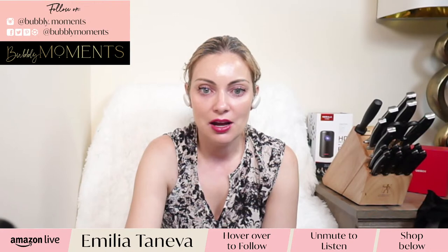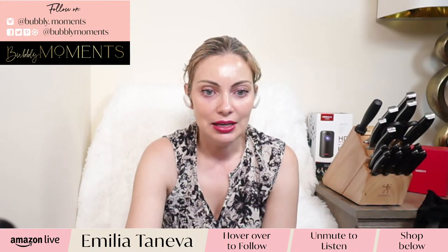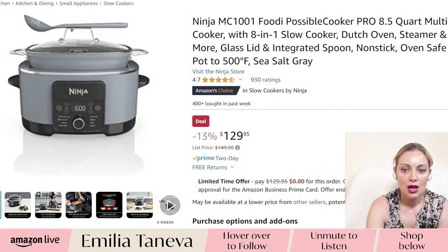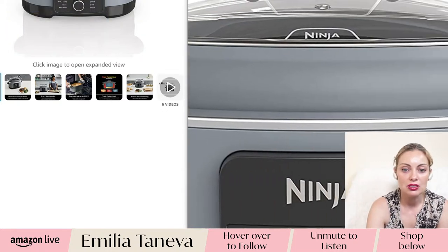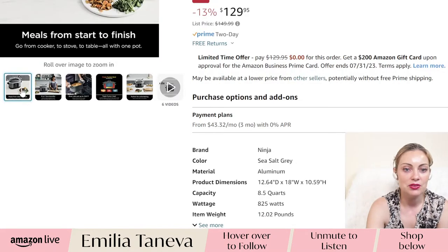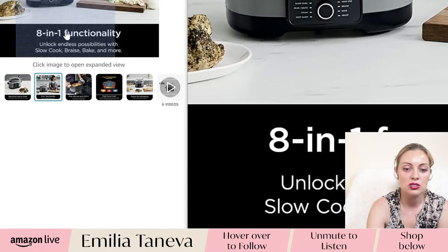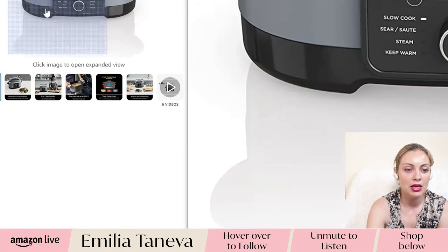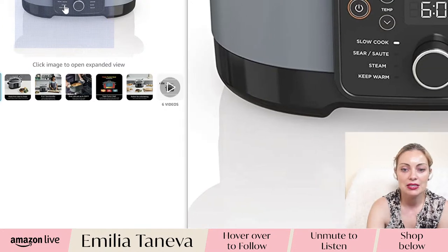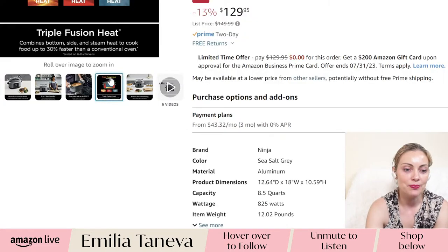The next item here, I just marked the Ninja MC model. Let's see, this is MC model 1001, which is currently with 13% discount, 830 positive reviews. This is Amazon's first product in slow cooker by Ninja. So you can see it's pretty slick, modern design. We have different functionalities, so eight different preset options are available, and of course manual control. Manual cooking is suitable as well. So we do have here slow cooking, sauté, steaming, braising, baking, and the manual buttons where you can control the cooking temperature and the cooking time.